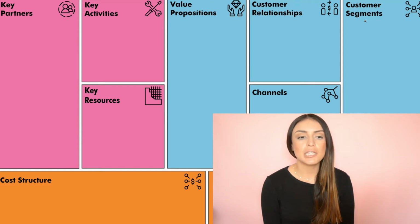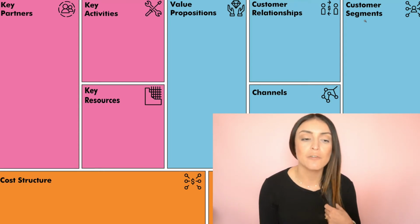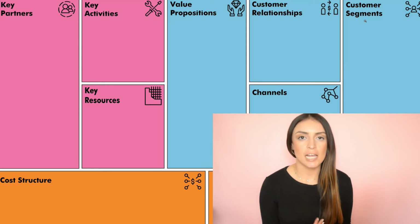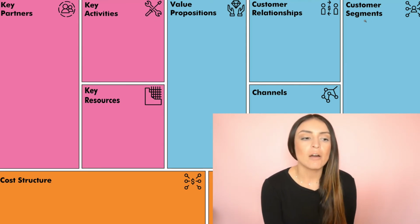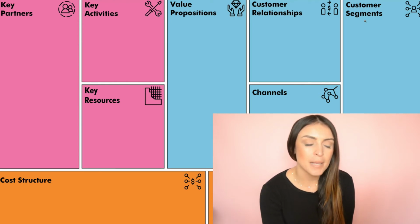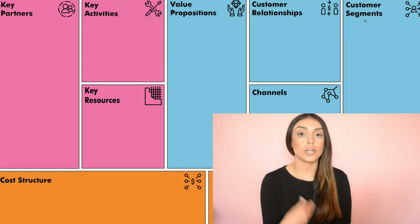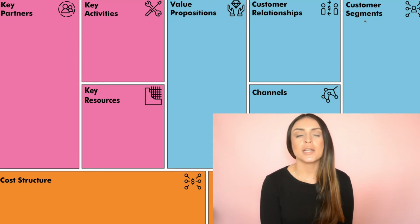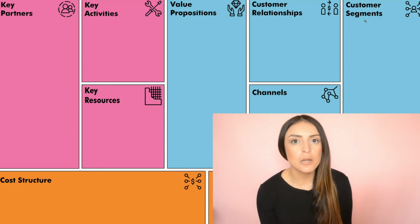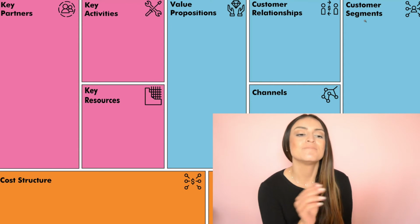So in customer relationships, you can go beyond just a transaction. Of course, you want people to have a transaction with you because you want to sell your product or your service. But here you can also put maybe how you're going to nurture your audiences or your clients or prospects. So are you going to have newsletters? Are you going to have events for them? Are you going to have webinars for them? So how are you going to nurture those customer relationships?